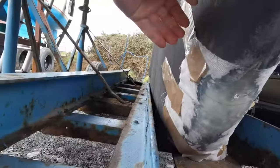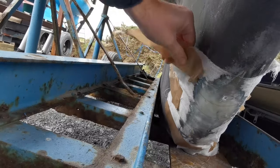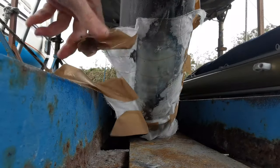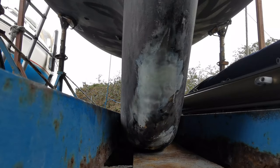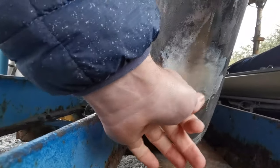Well, it's the next day, we're back down to have a look at our repair and remove the peel ply and see how it's looking. So in my opinion, this is a good, solid repair.